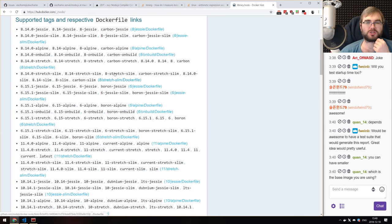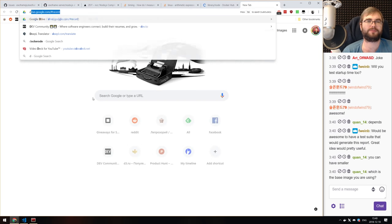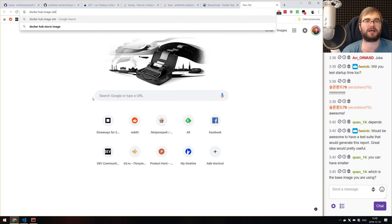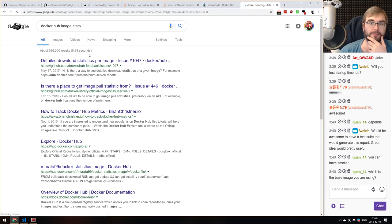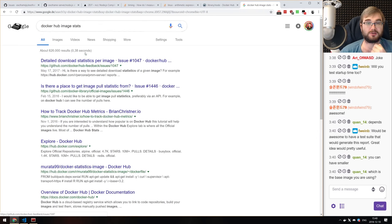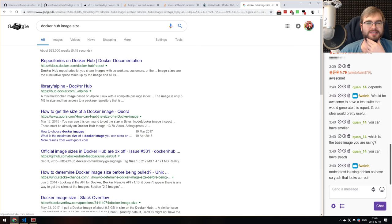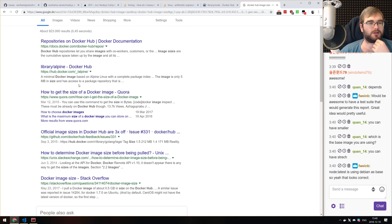Jessie, stretch. Where's the latest? Latest. I don't think you can get the image size from here. So, Docker Hub image stats, statistics. There was some sort of a service that allowed you to see the sizes of Docker images. I remember seeing something. I know that it's using stretch Debian or whatever.